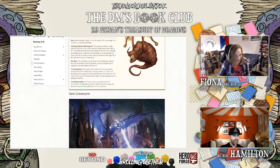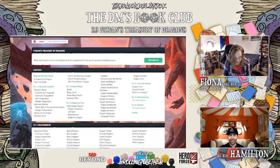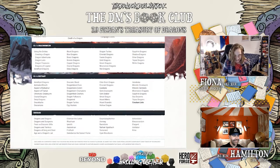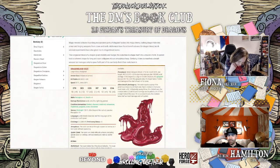The other one that I liked, I thought it was such a great idea. I thought someone's really gone, what can we mix a dragon with? And they went, what about beholder? Yeah, okay. But I did like the dragon blood ooze as something I'd love to just add as an effect to a combat.